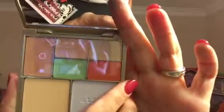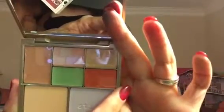The green one neutralizes red and rosacea. It neutralizes red, rosacea, acne, broken capillaries, and sunburns. The orange one, it says neutralizes blue, purple, under-eye circles on darker skin, veins and tattoos. So you could cover up tattoos with this.